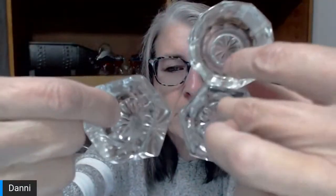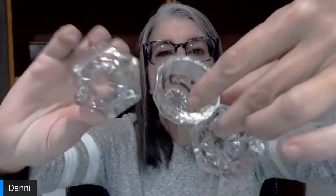And then I have some salts, and I paid, how much did I pay for the salts? Stand by. How much did I pay? Where's my salts? Oh, they're there. $6 for the little EAPG salts. Early American Pressed Glass is what that stands for.